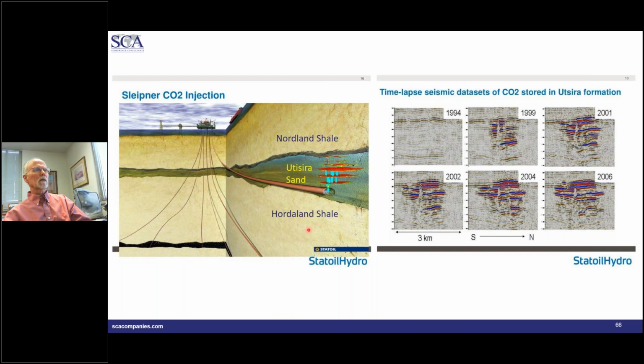So the work has been done, an injection well in this Utsira formation, and then it's been monitored by Statoil Equinor over time. The injection into these deltaic sands, overlying seal, underlying seal, and then you can see the development of the CO2 plume, if you will, over time into a number of separate layers, and that periodically gets republished by Equinor and others.